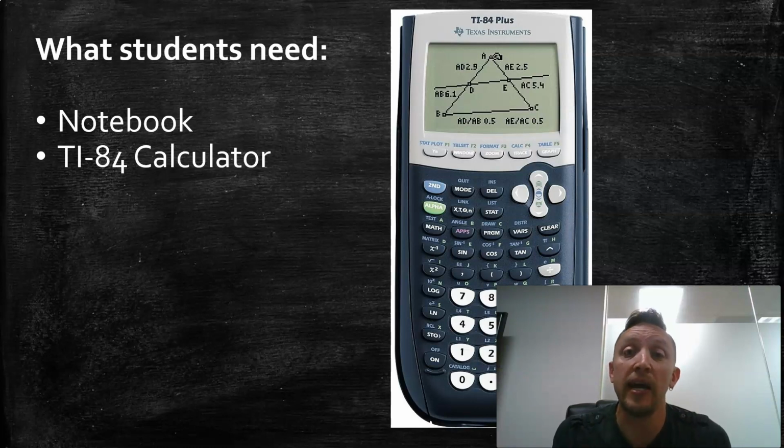Now, there's TI-84 Plus, there's TI-84 Silver. It really doesn't matter which one it is. The only difference is I think some of those might have color screens or slightly different options. But as long as it's a version of the TI-84, they will do just fine. Now, I will have a link on my Schoology page for an online TI-84 calculator. There's also a Desmos graphing calculator that they could use.